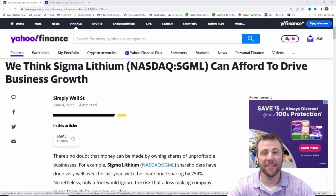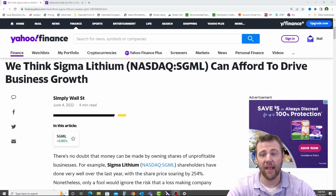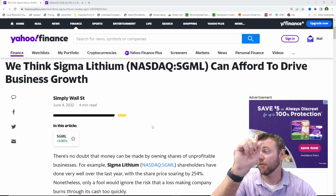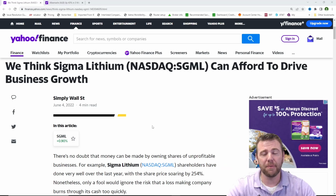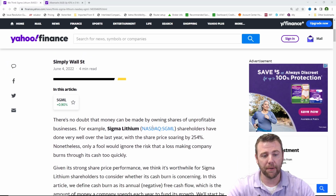All right, welcome back. So we're going to start off with some of the news or the headlines that a couple of these stocks have been making lately. First one is more of a speculative stock, and that is SGML, as you can see right above me. This is because this stock really hasn't started generating any revenue. It's still a very early stage company, but as we get into, they're making the right moves. So let's go ahead and take a look at the article real quick.